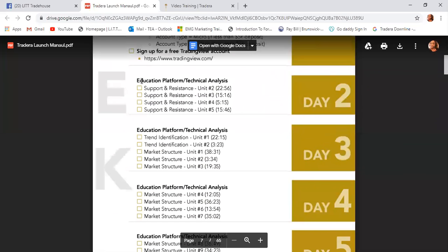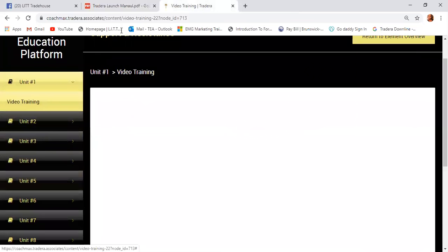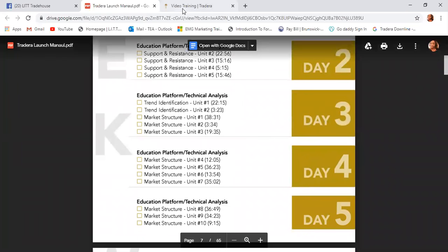Now, moving along, you have day 2, which is units 2, 3, 4, and 5 right here. So 2, 3, 4, and 5. That's what you would watch. Make sure you get a notebook and take notes. Okay, then we're gonna go back one.